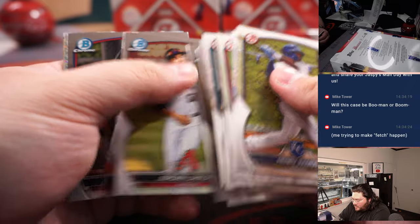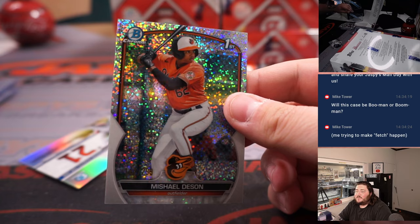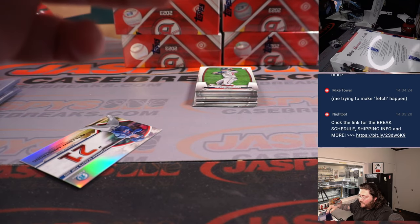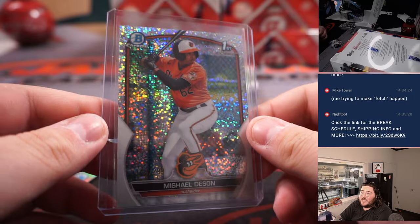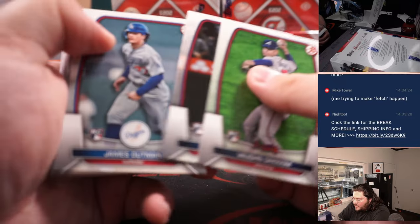Some speckle coming up, looks like. Gonna be Michael Deason on the Bowman first. 144 out of 199. 299, excuse me. 144 out of 299 for the Baltimore Orioles and Aaron B. Nice color on a first. Chrome, take it. Let's keep it going, though.